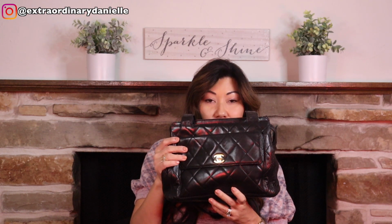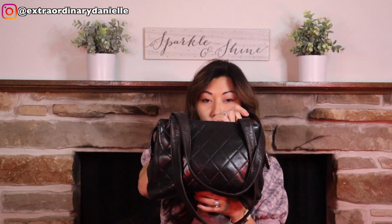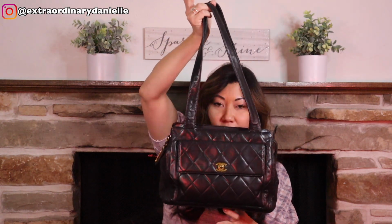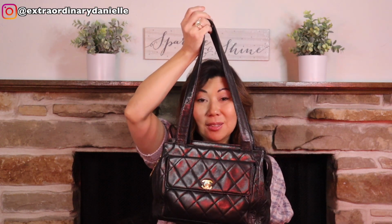This is lambskin leather, and it does have the 24 karat gold plated hardware. Even though it's lambskin, it really looks great. It's held up great. Now, as you can see, it does not have chain straps, but it has these thicker shoulder straps. So this does make this bag a little bit more casual. I have not worn this a lot, but I do aim to wear this more this year. If I don't wear this more this year, I am probably going to sell this bag.